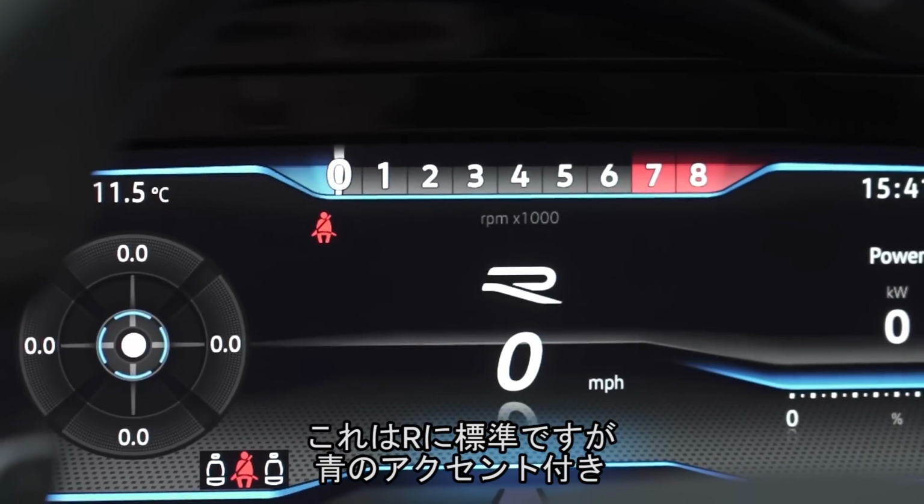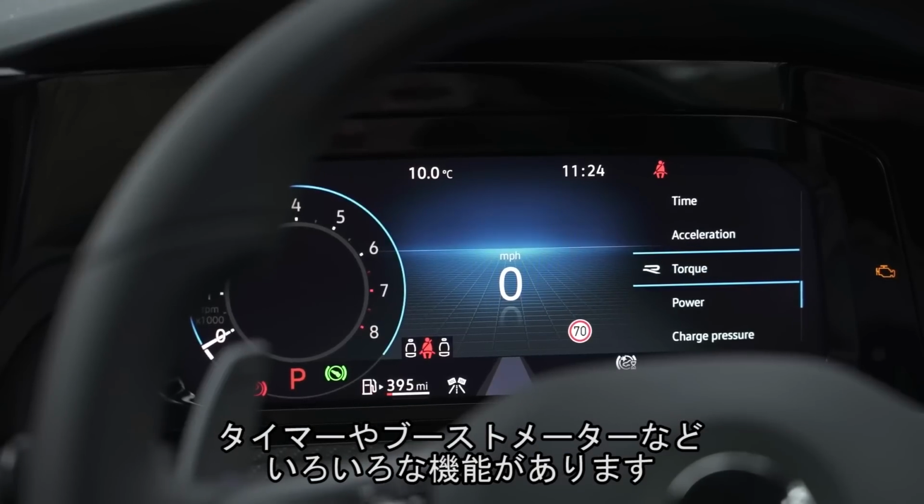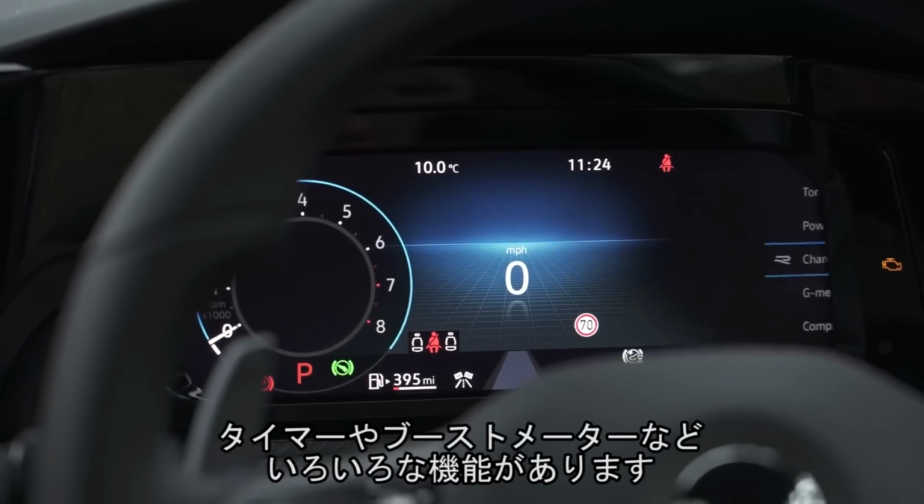Now, in the R model, you get some bespoke displays in the dash. Digital dash as standard, but it's got some blue effects on it because you're in the R model, and different things such as performance data like boost pressure, all that kind of sporty stuff.